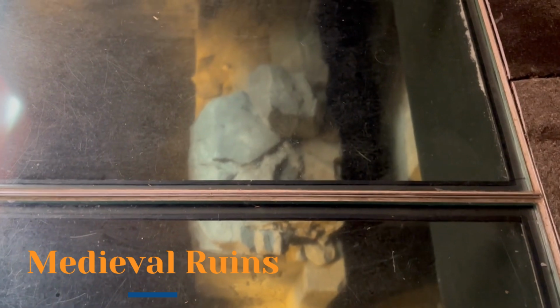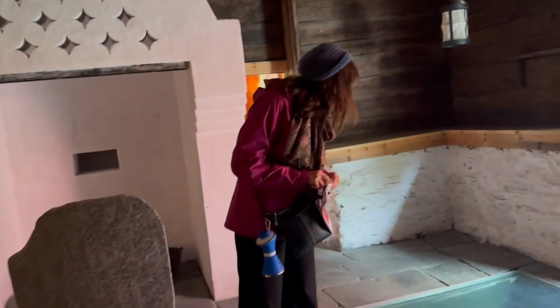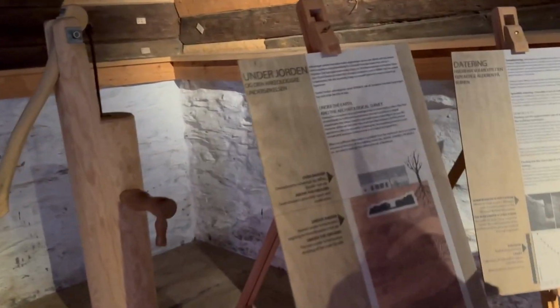Oh, wow, what's this? Yeah, that's kind of cool. Look at that. I always love walking on these. That must have been excavated. So this was a cook structure. I think that's a cook structure. Let's see here. Oh, that's cool. Here we go. Under the earth.